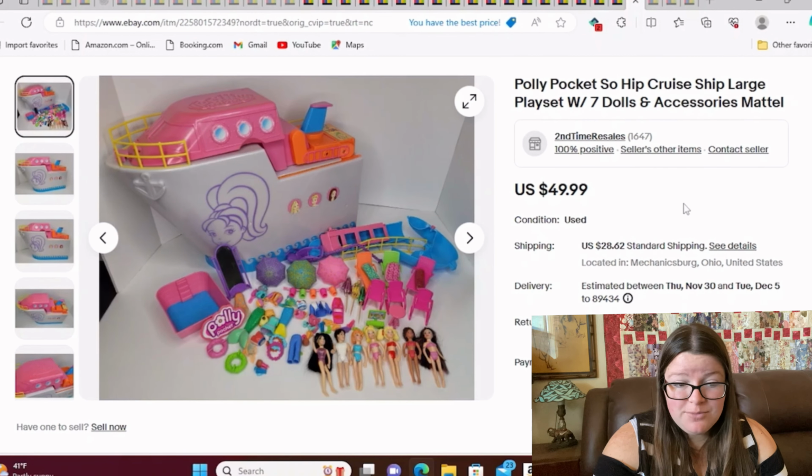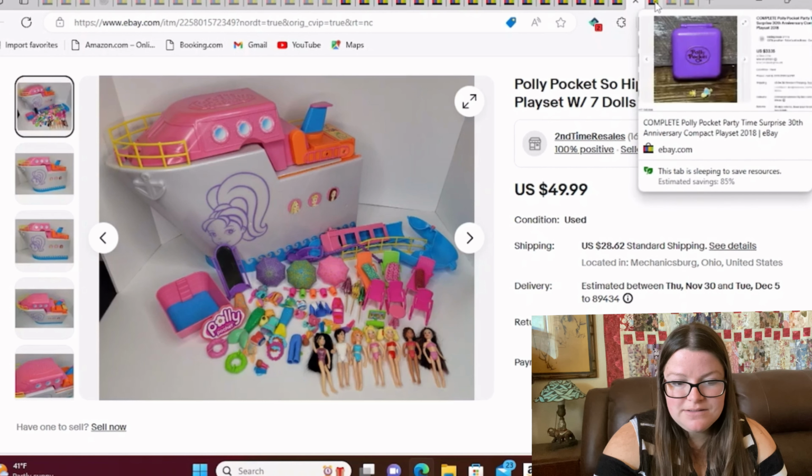And then here's another playset, Polly Pocket So Hip Cruise Ship large playset with 7 dolls. We can see again here the larger dolls. And this did sell for the $50, and it's not a bad price, but it is a large piece probably to pack. But still, a lot of people probably had these little play sets.